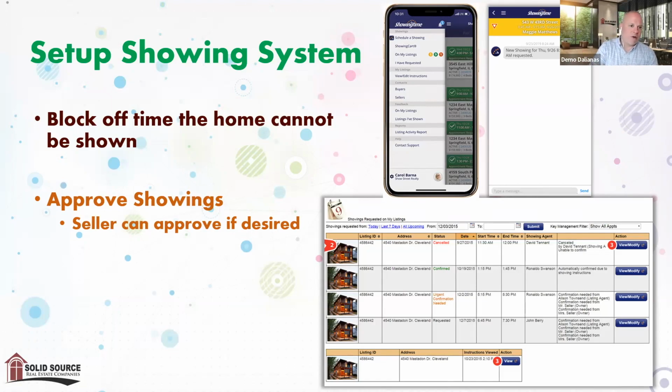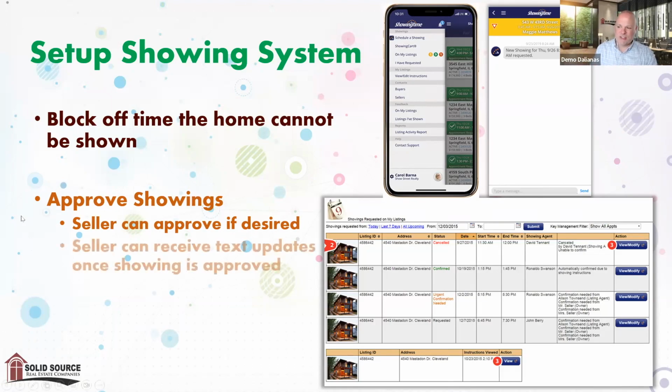Hey, they've requested a showing Friday at noon. Does that work for you? Great. Approve and go that route, because you can still set them up on text updates once they're approved. But unless you're ridiculously comfortable with that seller and they know what they're doing, and they just have so many different things where they need to approve or disapprove, or maybe you tell them, if you're going to disapprove one, talk to me first, then that might be the way to go. But other than that, you can set it up however you want.